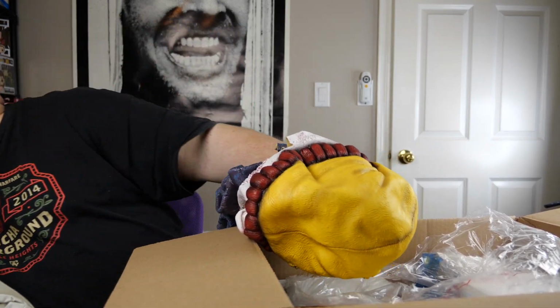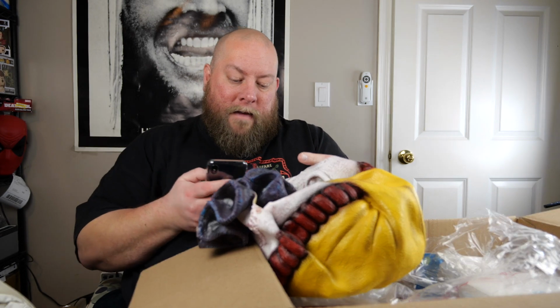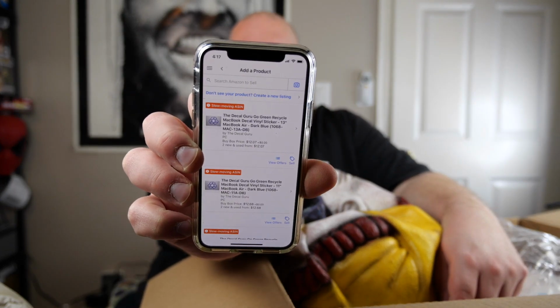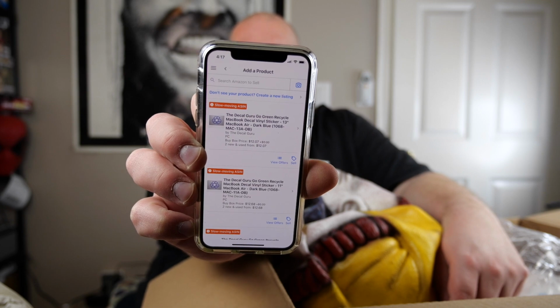Look at that thing. Let me grab my phone. Most of the UPCs on these are covered up, but this one actually is not covered up. So I can actually scan this one very quickly. Hopefully the UPC is still in the database. UPC has been removed from Amazon. It's pulling this thing up as a decal for a MacBook Air, it says. So this UPC has been sold and has been bought by a different company now, by the Decal Guru.